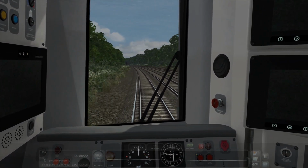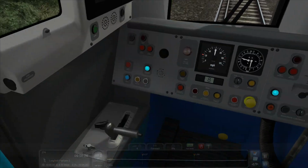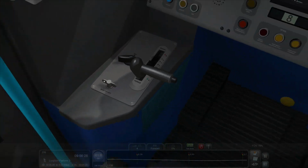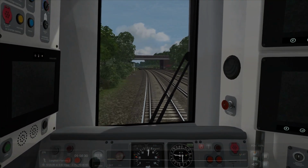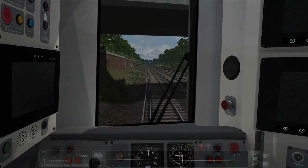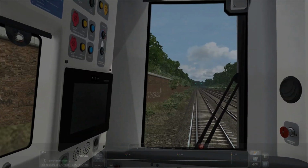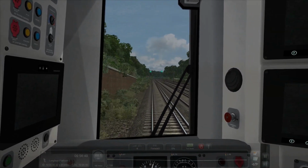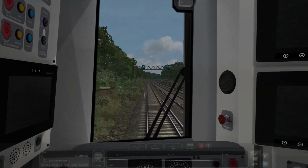Right. 90. Full power. See, look, full power. Power 4. Yes. Let's do it. Now, the acceleration for this might take a little while because we're going up and down and up and down. Everything's going to be sort of helped and hindered at the same time. There we go. 70 miles an hour. Lovely stuff.